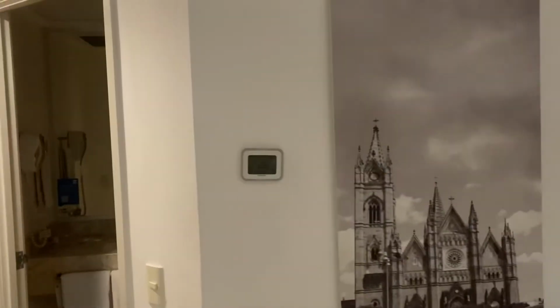And right there is the fire sprinkler. And there's that picture right here on the wall. There's the thermostat. And here we have the LG TV hanging up on the wall. And right there's the remote. And here's the workstation. And let's get a view out here. Sorry.